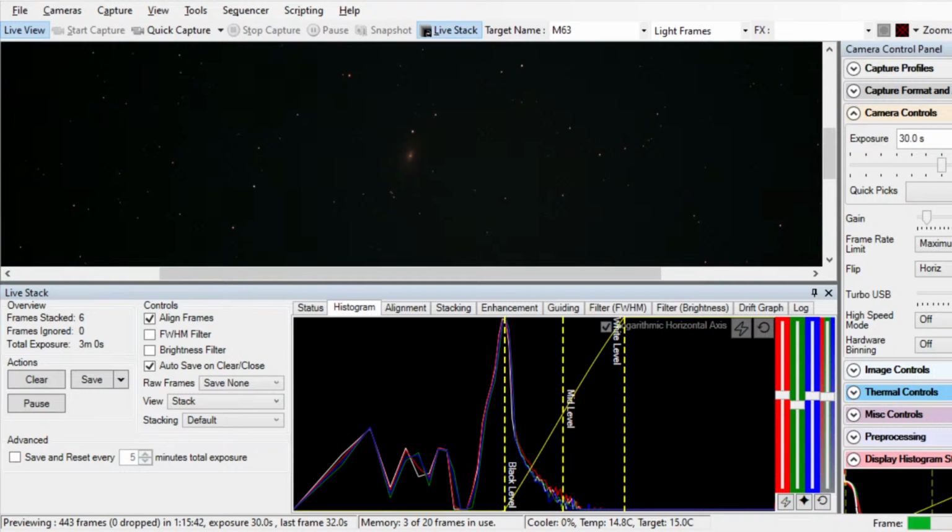Once he would observe it on several nights and find out that it didn't move, now he knew that it wasn't a comet anymore, and he would name it and log it. He kept this list for his fellow comet hunter friends and finally published it. And that's how we got the Messier list. This was in the late 1700s when he was doing this.